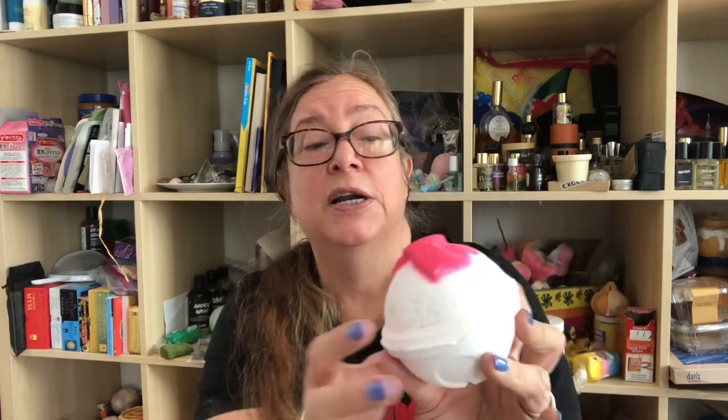Lush used to be called Cosmetics to Go in the 90s. And when they were Cosmetics to Go, one of their most popular soaps was called Milky Bar.